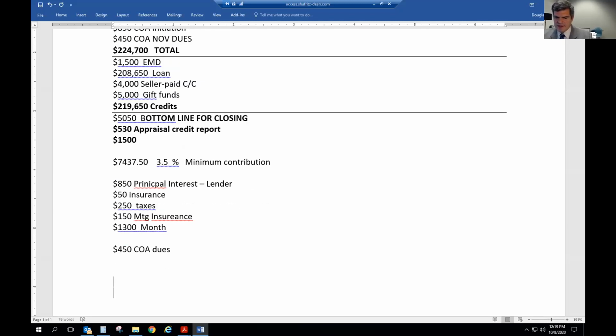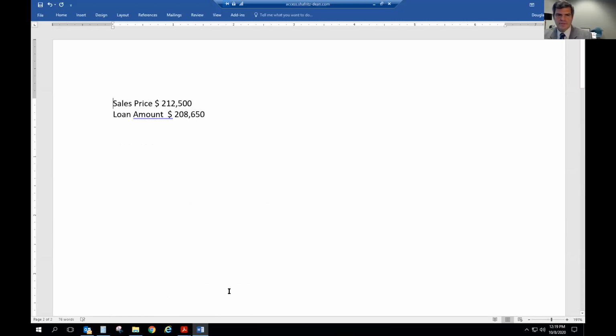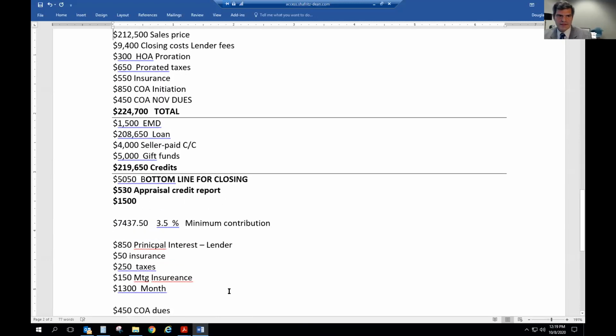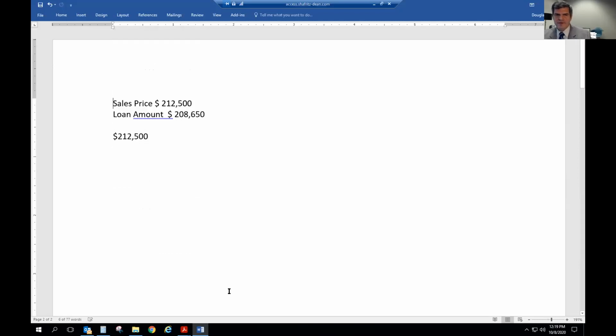So let's do the same thing for the seller side. Let's rough out our seller's number. What's above the line for the seller? Well, the seller's going to get the sales price. He's going to get the buyer's reimbursement for their prorated portion of taxes, 300 and 650. I'll just copy those figures. These were expenses to the buyer, but they're credits to the seller. The seller gets the sales price. The buyer reimburses his pro rata share of HOAs and taxes.